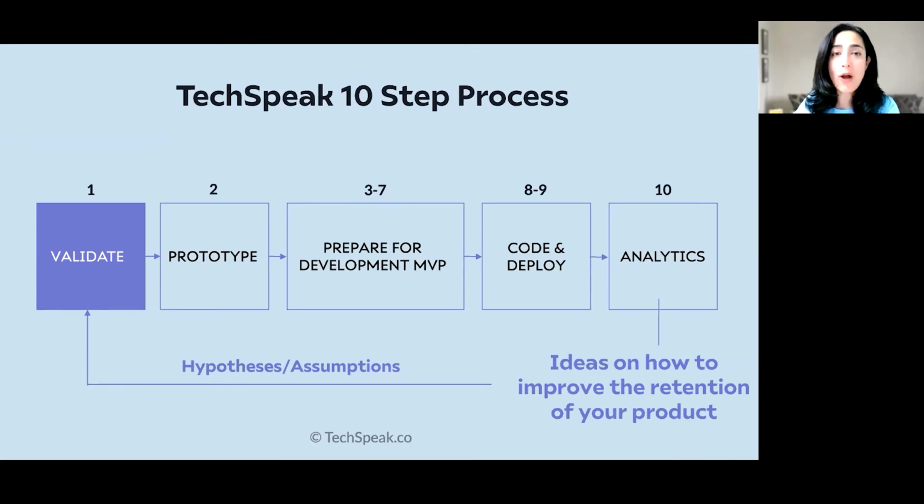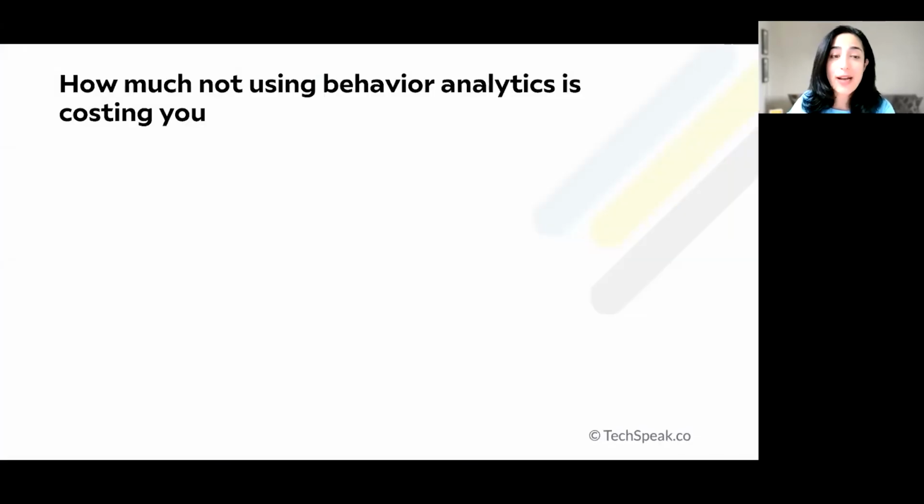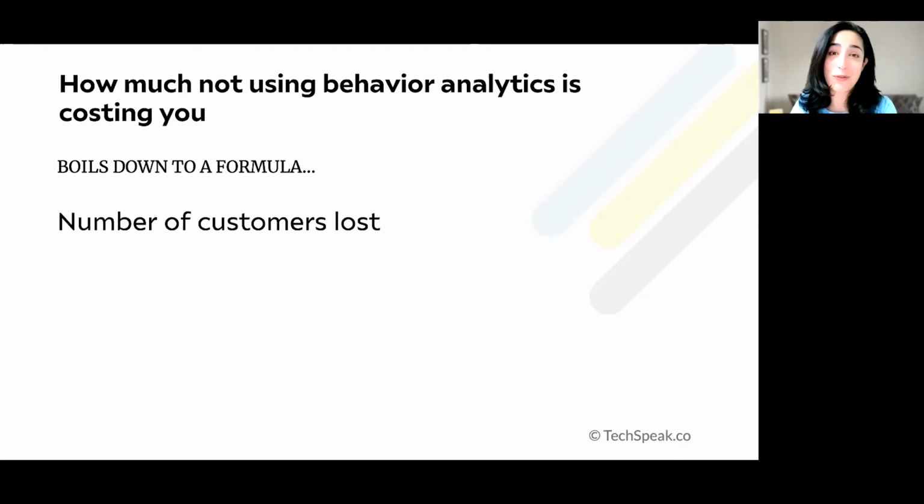Okay, all right, so let's see how much not using behavior analytics is costing you. The blown budget, it boils down to a formula. The formula is the number of customers that you've lost times the cost of your user's lifetime value plus the marketing costs of getting the user to sign up to your application.